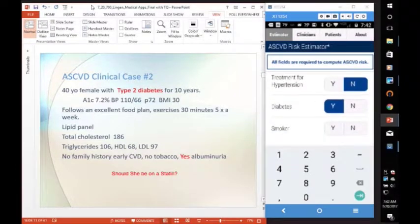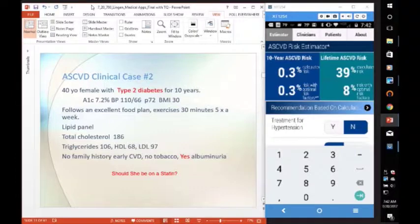So lifetime risk was calculated at 39%, and 10-year at 0.3. That 10-year risk is something you can use; the 10-year risk of this lady is very, very low. The 10-year risk of a 30-year-old is going to be extremely low. So if you wanted to wait and monitor, you've got to be sure that you're watching them carefully.